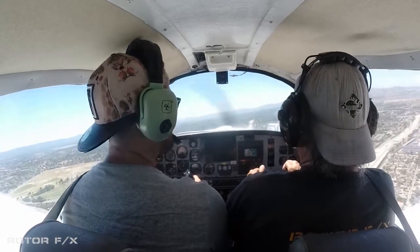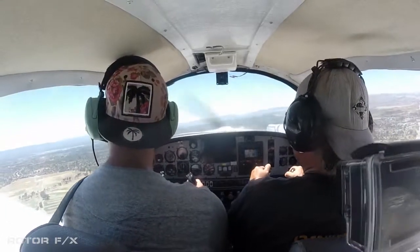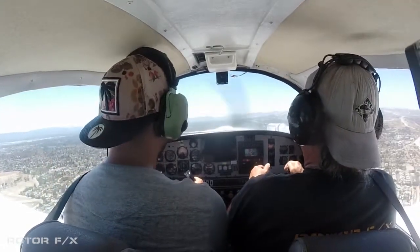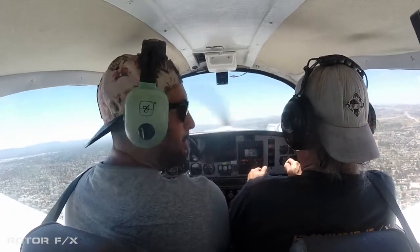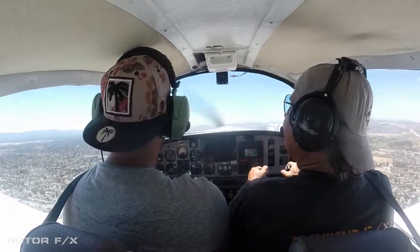Van Nuys Tower, Grumman 882 Foxtrot, 120.2. Grumman 882 Foxtrot, Van Nuys Tower, Roger, say request. Requesting transition through Van Nuys airspace south along 405. Grumman 882 Foxtrot, approved as requested, remain east of the 405 freeway. Approved as requested, remain east of the 405 freeway, 882 Foxtrot. Okay, now we can go.